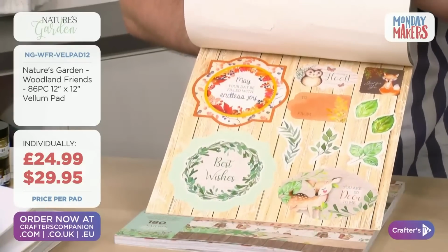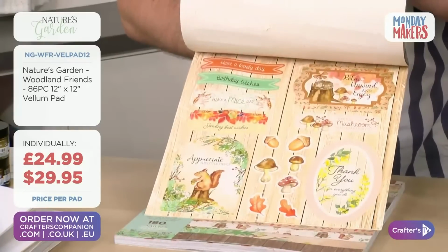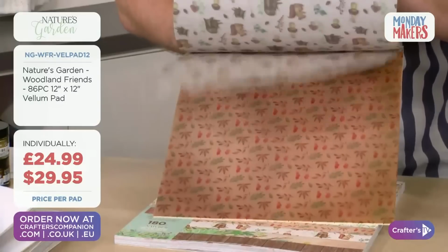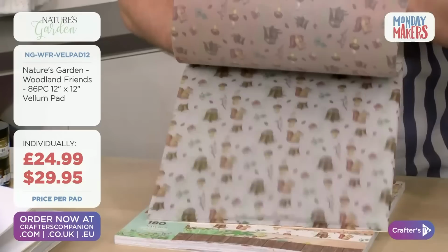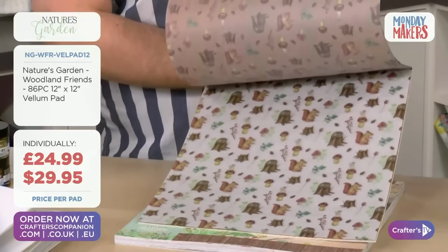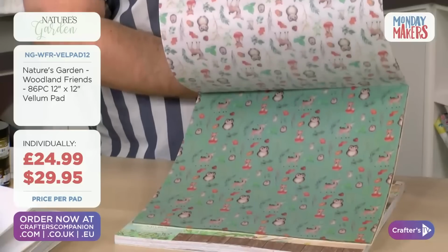So you can see here all of those really lovely big die cut toppers that you've got in the back of there, and then all of your vellums as well. And the vellum is 150 GSM, beautiful, beautiful quality. When it comes to trying to create texture and layers in your projects, I think you're going to absolutely love it for doing that.